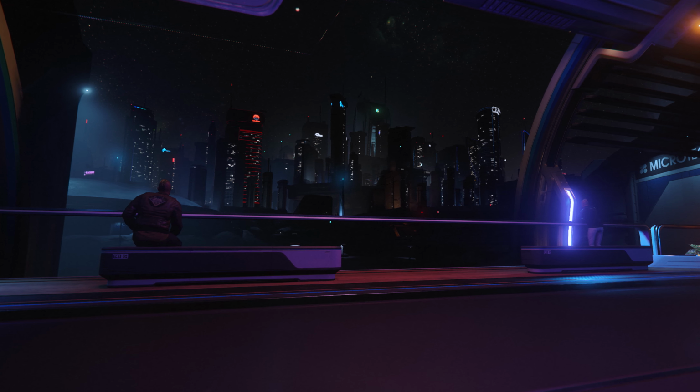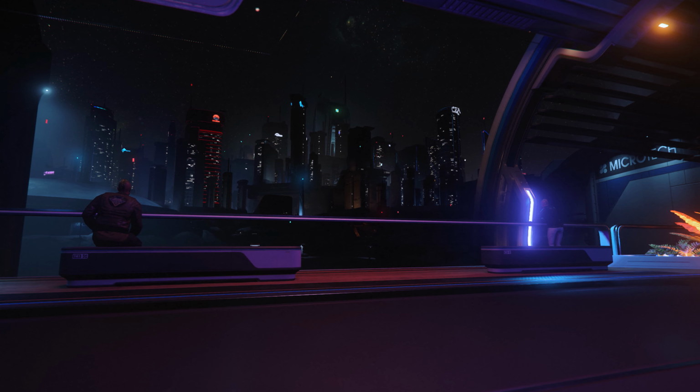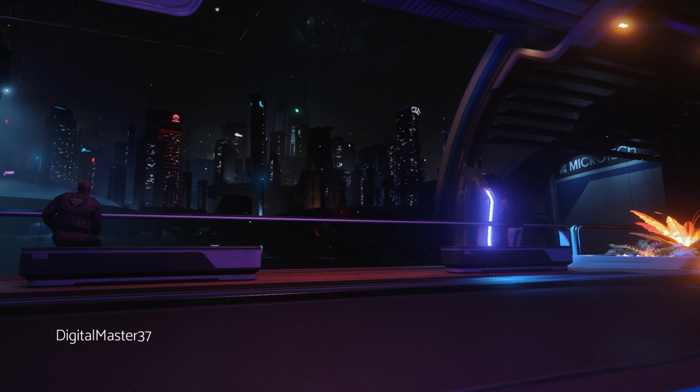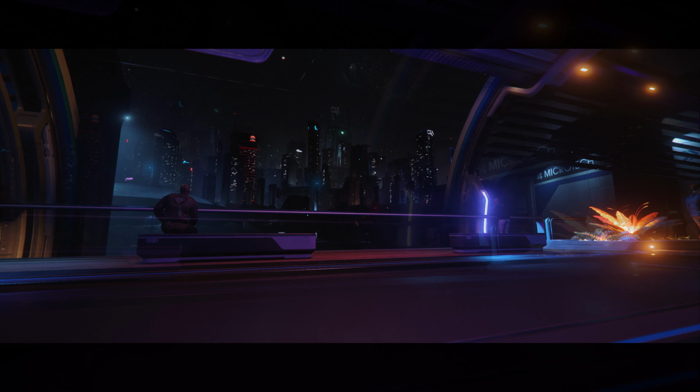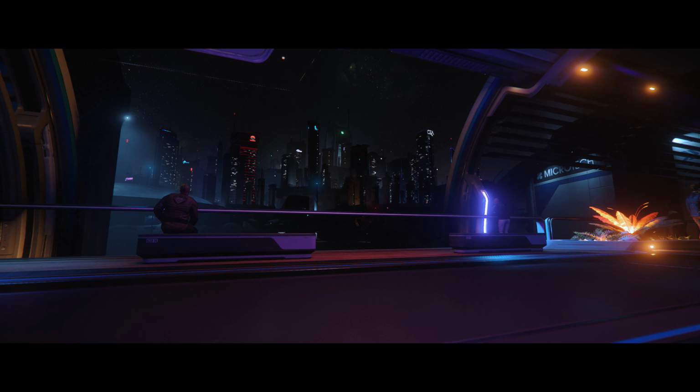Newcomer Digital Master 37 provides a wide shot of New Babbage framed by the sheltered walkway between city areas. The lighting is of course great, but I love the depth of the shot with the city in the backdrop.